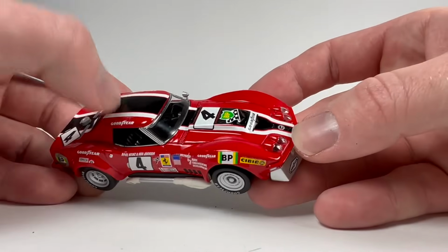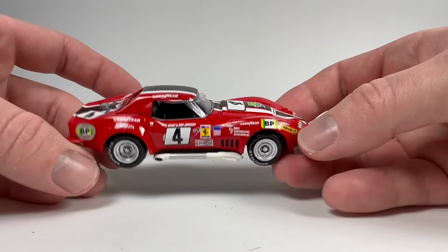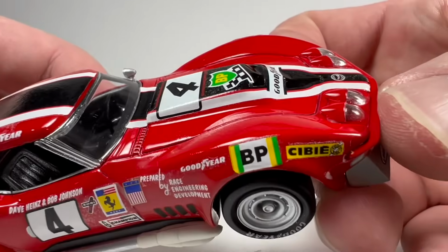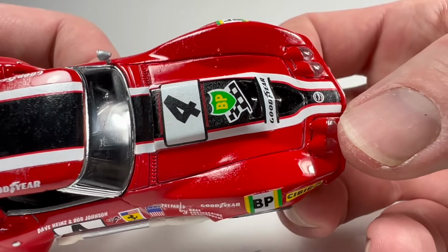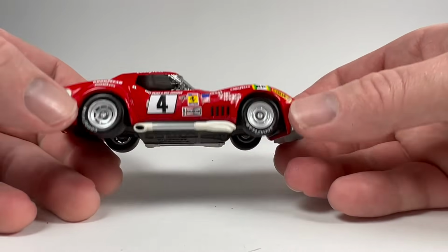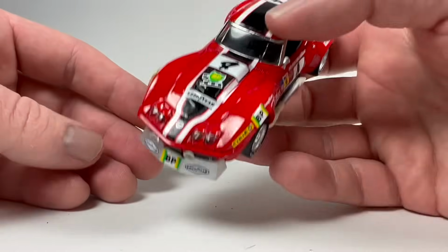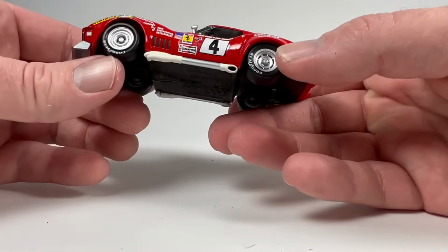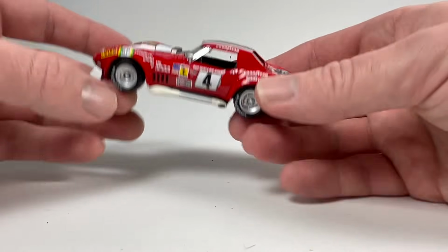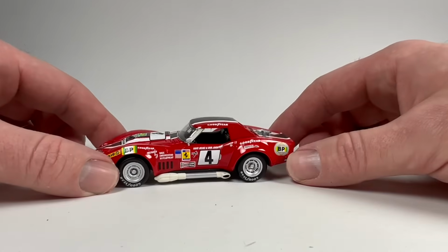This thing is heavy. The roof is plastic. The top is plastic on this thing. So we've got some paint rash, which is kind of unfortunate, but not too big of a deal. The casting isn't falling apart. This thing is heavy. The tires are rubber, and it rolls quite well.